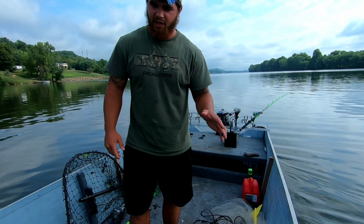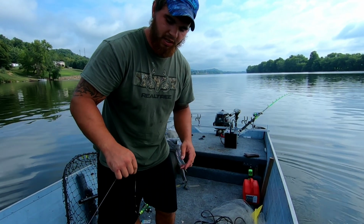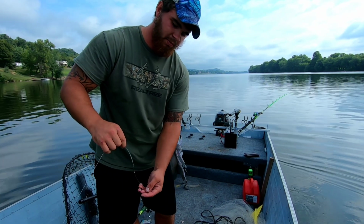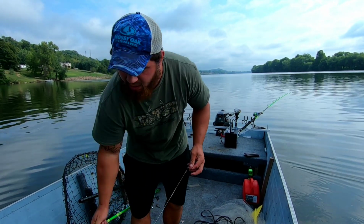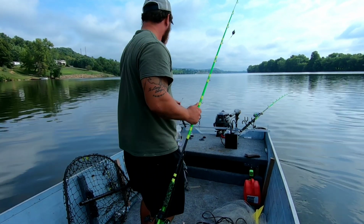So I've never caught a tag fish before, but I think it would kind of be important to get a length on it. Not sure about a weight, but maybe a weight would help. I'm sure they keep track of that kind of stuff too. And I'm gonna send it in, kind of see what happens from there.